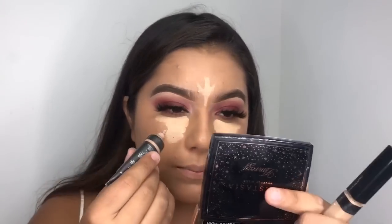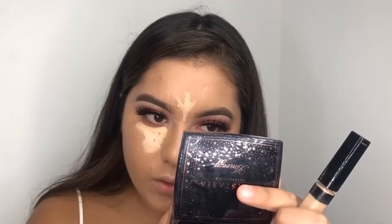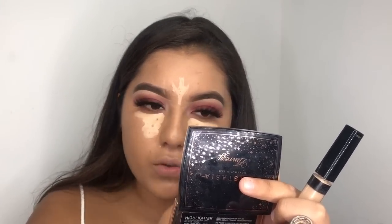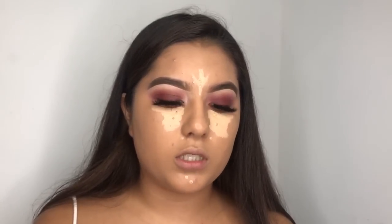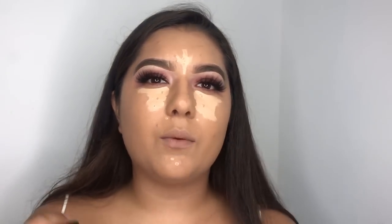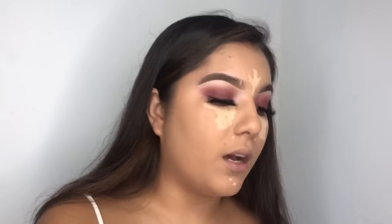So basically, when your skin gets oily, it's just trying to rehydrate itself. So if you dry it out using a Neutrogena face wash or stuff like that, your skin will end up getting more oily, just because it's trying to rehydrate itself.